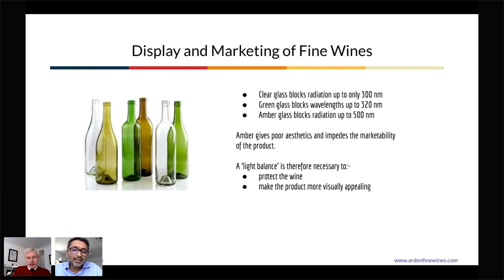So we would think that all wine bottles should be placed in amber glass, but apparently we understand it has something to do with aesthetics. Could you explain a bit more about why we don't see more wines in amber glass bottles? Well, I don't think I've ever seen one.